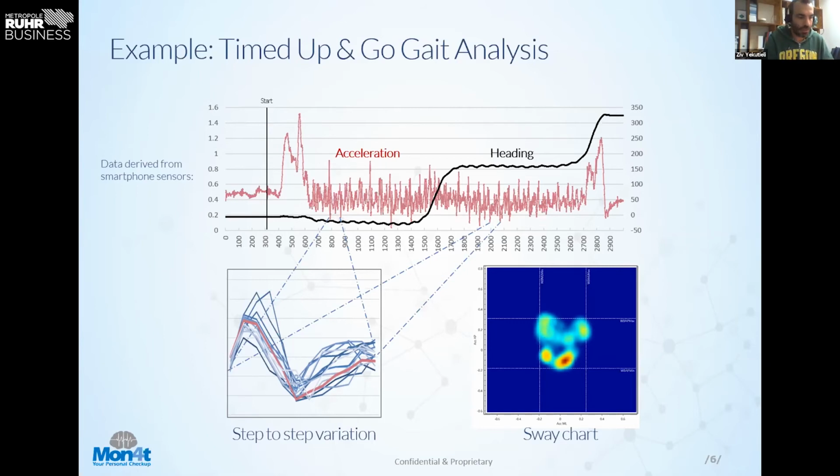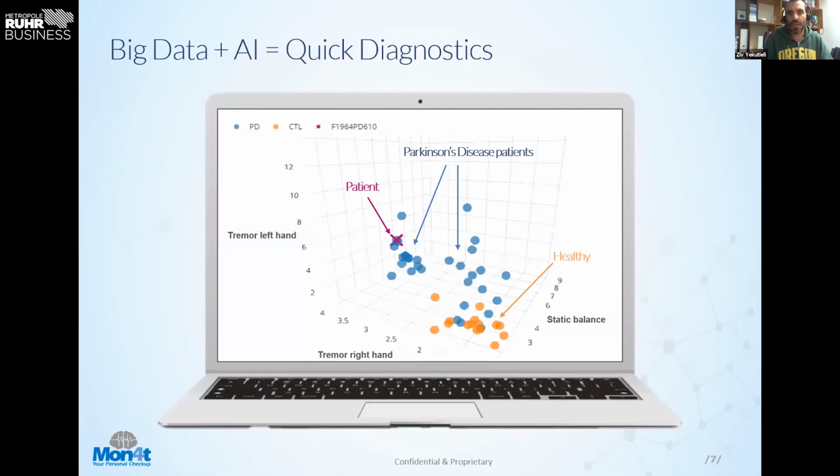The physician can get the results in two different ways, one of which is the diagnostic screen, as you can see now. X represents the current result, and we compare it to healthy people, which are denoted in orange dots. These are people of the same gender and same age. And the blue dots are Parkinson's disease patients that we identified with the most resemblance to that person. So this helps the physician to diagnose the patient.